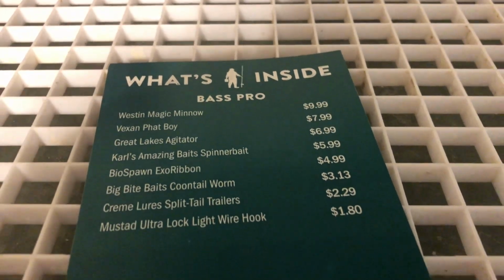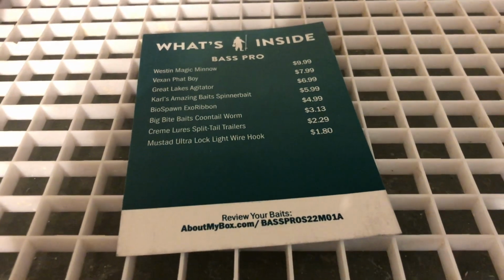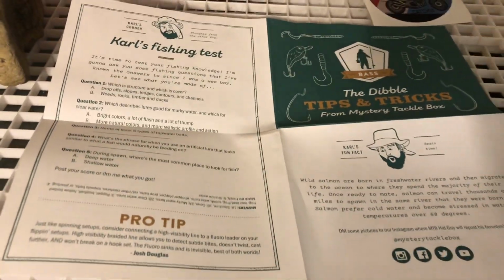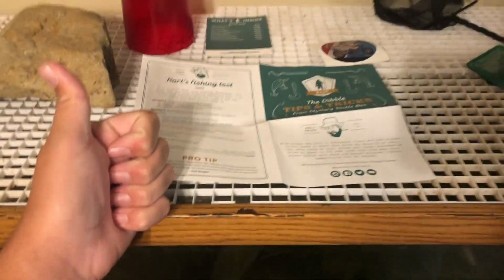So first thing we've got here is a little bait card. This is going to show you what is in your box. Remember, not every box is the same, so what came in my box might be completely different than the box that you get. So let's go and put that down. Next, we've got the Dibble tips and tricks. This will show you a little bit about the baits that are in the box and just some tips and tricks that you might not have known about fishing these things.